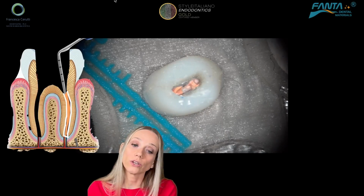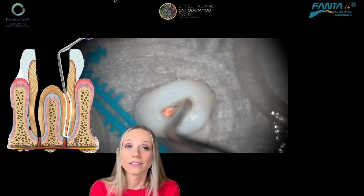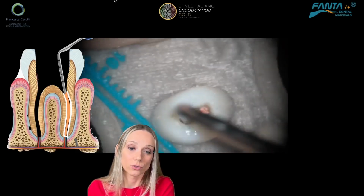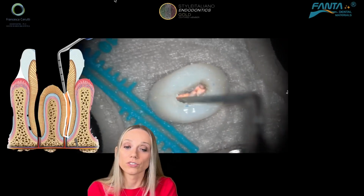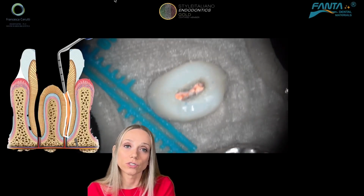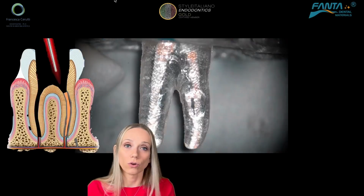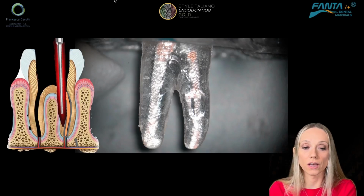Then what do I do? I take my plugger and I pack the gutta-percha in order to adapt it to the opening of the root canal. You start with the bigger part of the plugger, and then if it's too big you can just choose a one size smaller plugger or turn it to the other end. It depends on the size of the canal.